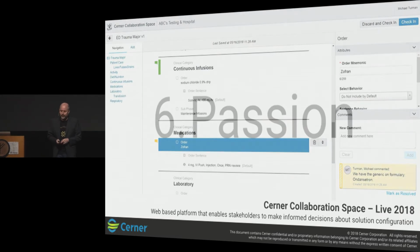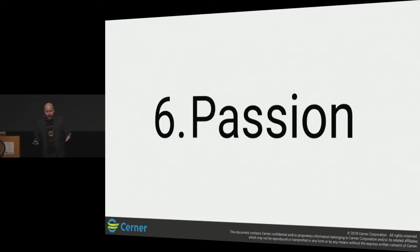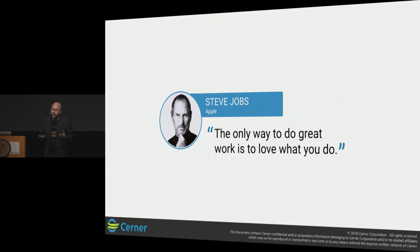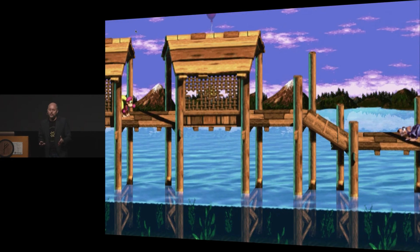Thank you. And with that, I'm closing with the most important thing for all of this, which is passion. I found this quote from Steve Jobs: "The only way to do great work is to love what you do." And I love what I do.